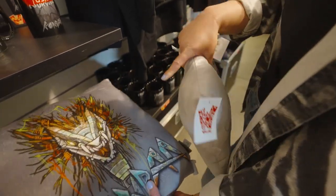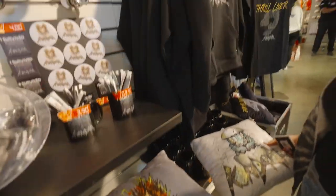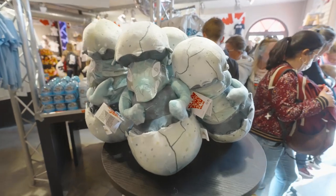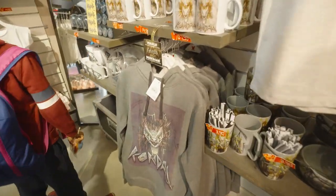Okay. That's a better design. Yeah. Oh, that's a tough one. How much is this one? That one's like 17 euros. Oh, okay. I'll stick with the little one, but look at that! Oh, that's adorable. And it's great. That's so good. They've gone all out on the merch. Yeah. So this is the hoodie that some people have got.